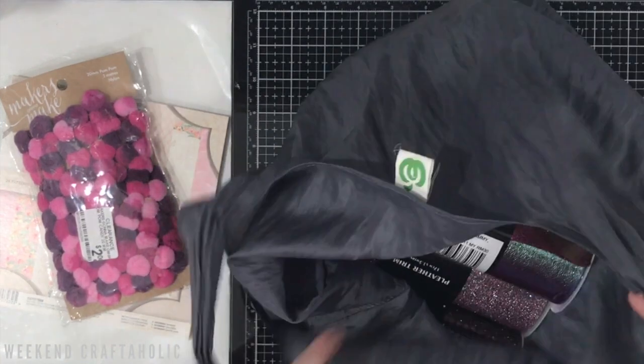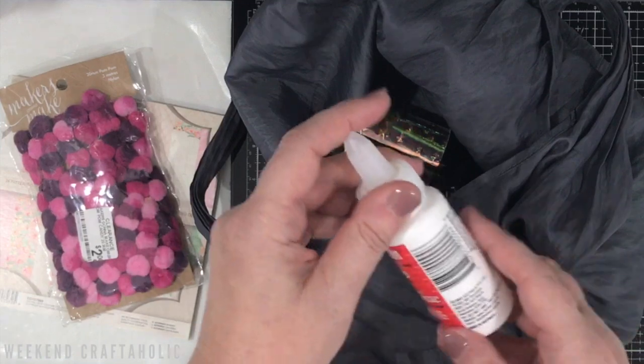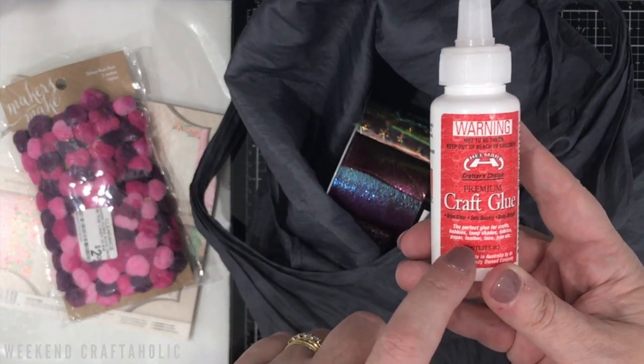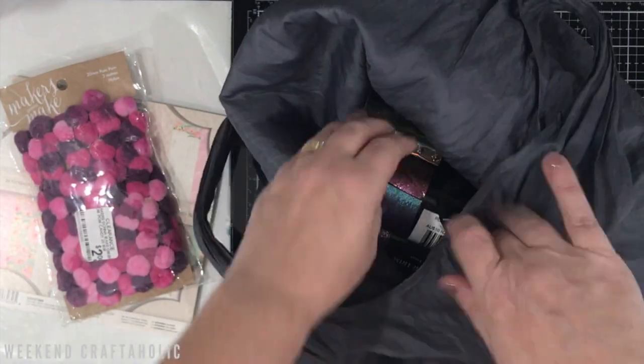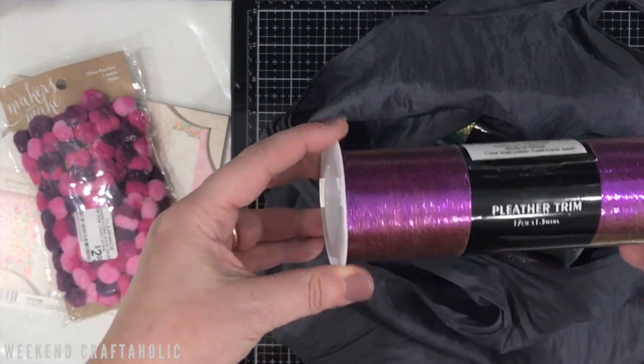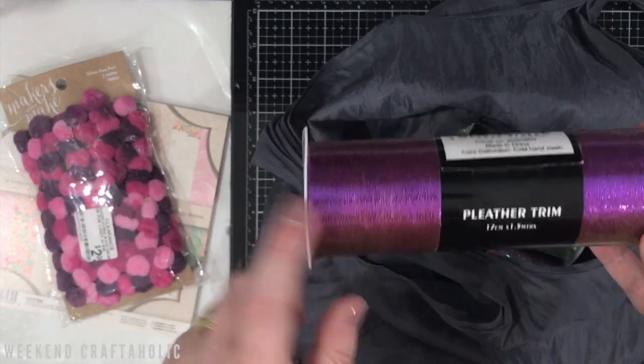Now I have bought lots of things to make bows. Been inspired by all the little bows that I keep seeing online. So I got myself some craft glue. This is specifically for leather. I've not bought leather, I've bought pleather and heaps of it. So this is basically a pleather trim, as you can see, 1.5 meters.